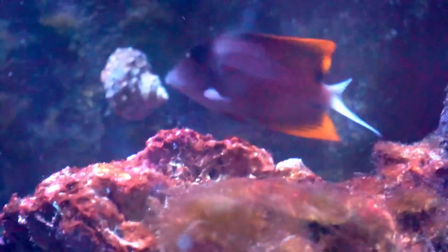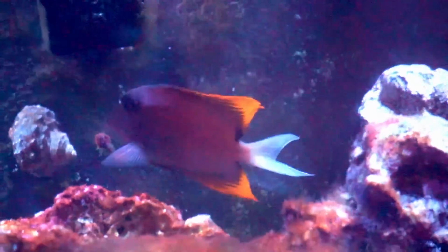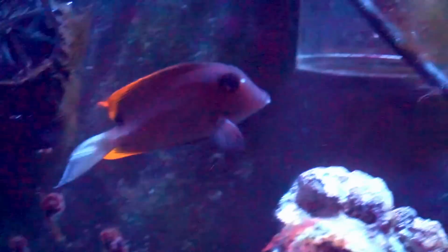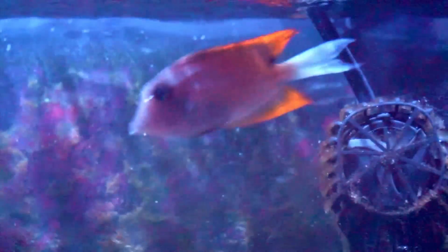The rock work in the tank should be extensive and complex, giving them plenty of spots for algae to grow and for them to graze upon, also giving them hiding spots and just places to explore throughout the day. Think of it as creating a miniature coral reef to explore those caves, the overhangs, and those swim-throughs.